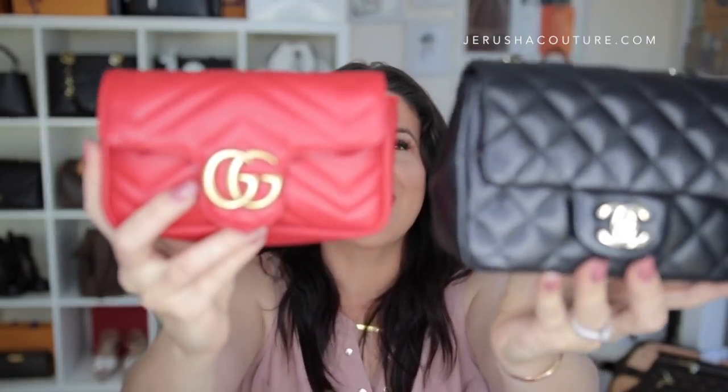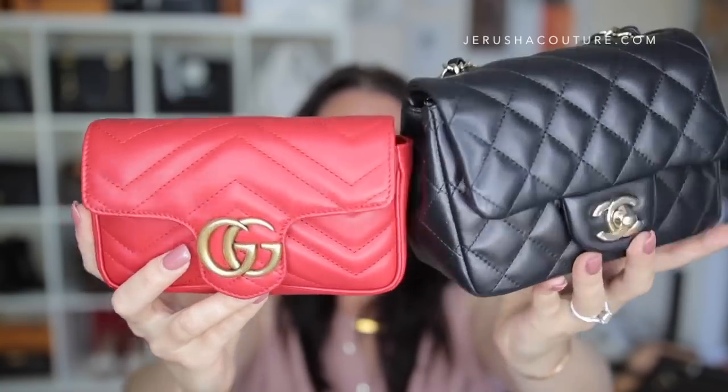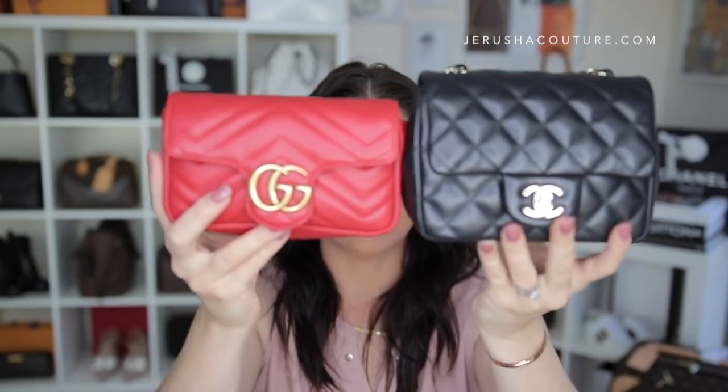This is a far bigger investment, financial commitment. It is 10 times the price of this bag. And as you can see, it's going to house a lot more. I'm going to say 3 to 4 times what this Super Mini holds will go in the Chanel flap. That is for sure.